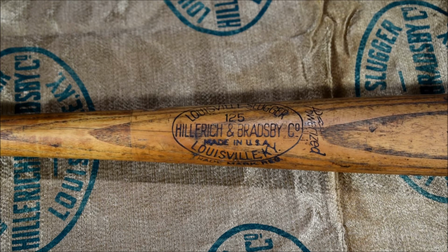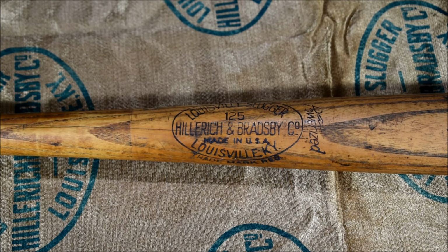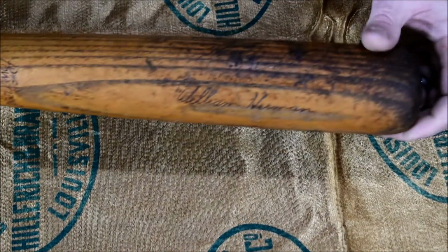Here we are, number 4 on my top 4 bats of 2021. This one is Billy Herman. This is a 1938 to 39 Hillerich and Bradsby. It's 34 and 7/8 inches and weighs 32.6 ounces. This one has outstanding use on the left barrel.